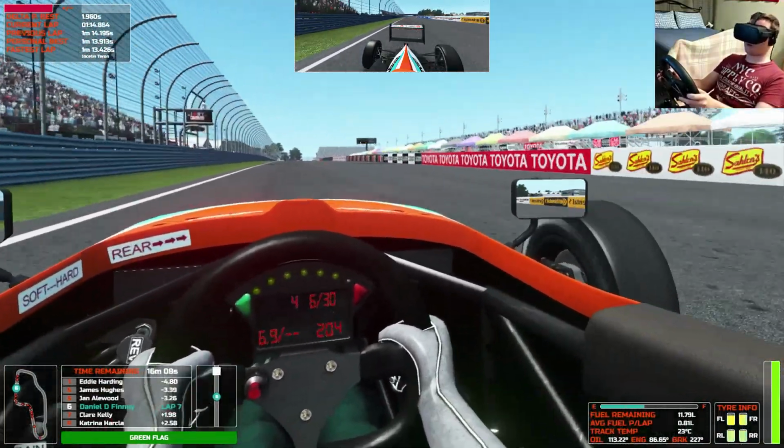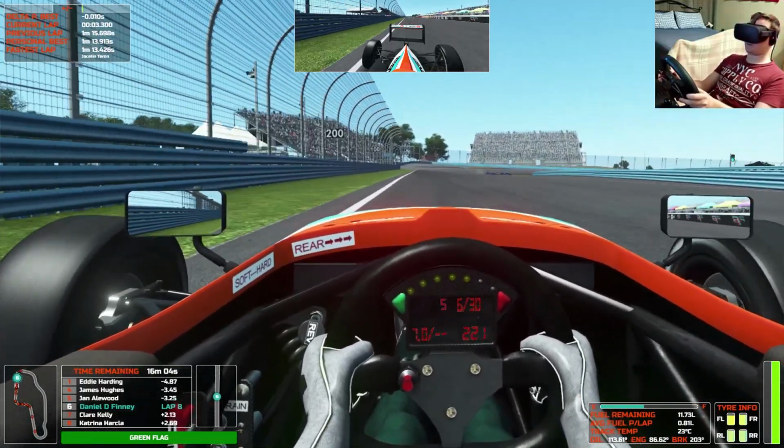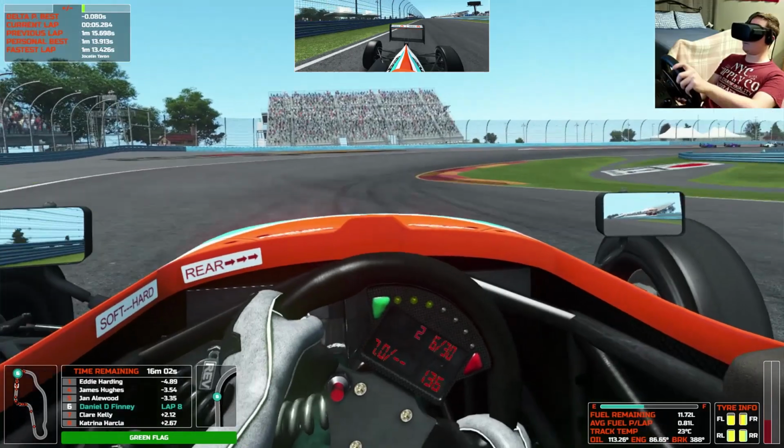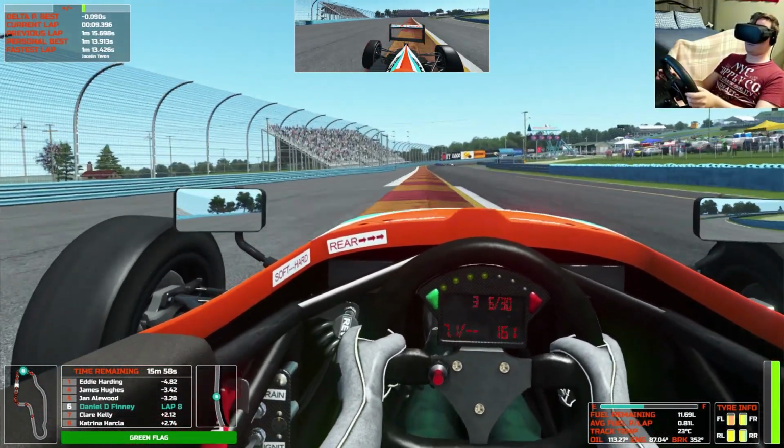There's a vibration in one of the tyres, I can feel it through the wheel. The gap in front is now 3.3 seconds. That lap was a 1:15.70. E6. The gap to Kelly behind is now 2.1 seconds.